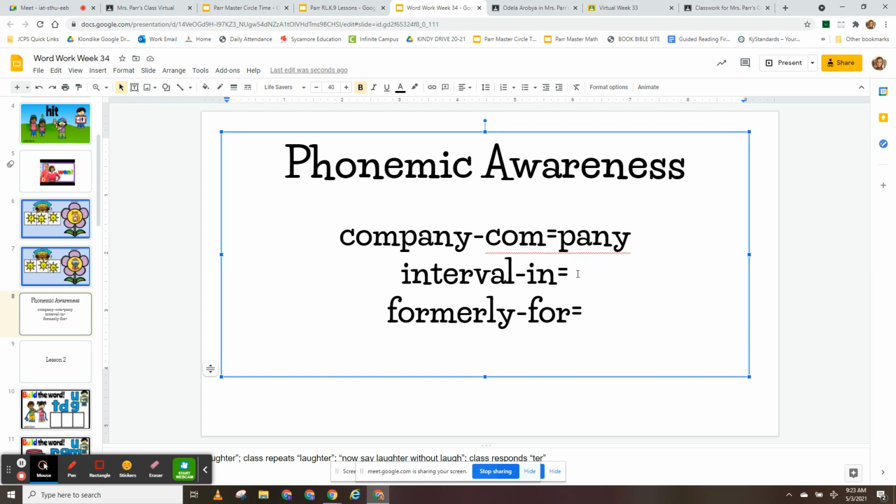All right, Augustine, can you clap out interval? Good. How many syllables did you hear? Tell me real loud. Close. Interval. How many times did you hear me clap? Interval. How many? Yes, 3. So if I take away in, what do I have left? Yes, terval. Good. You were really listening.